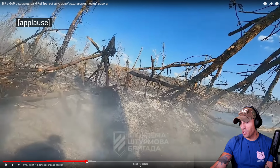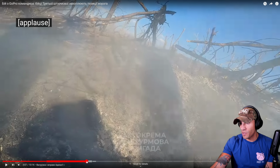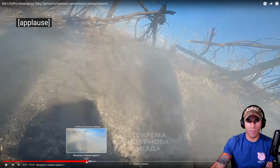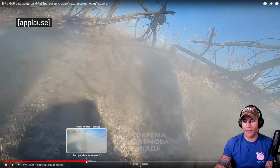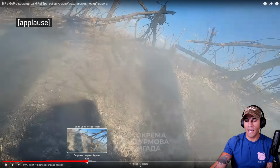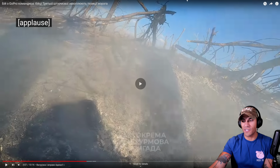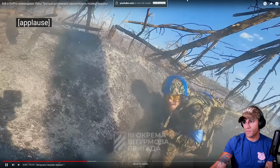Yeah, and you can see because it's all ashy, when they're shooting, it's just kicking up all this stuff. Even with the suppressor, the suppressor helps a little bit with reducing all that dirt kicking up. But with all this ash, it's going to be kind of hard to see once you start kicking up a lot of this. And at the same time, it's going to be pretty obvious where the Ukrainian positions are when they're actually shooting and all that ash is kicking up in front of them.